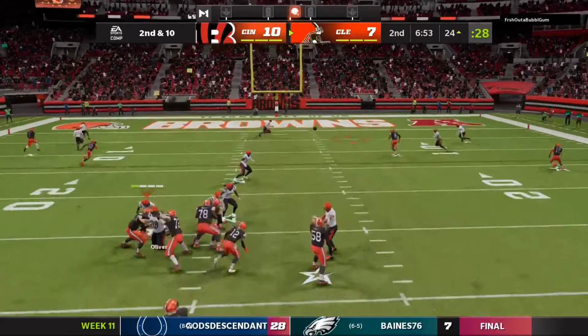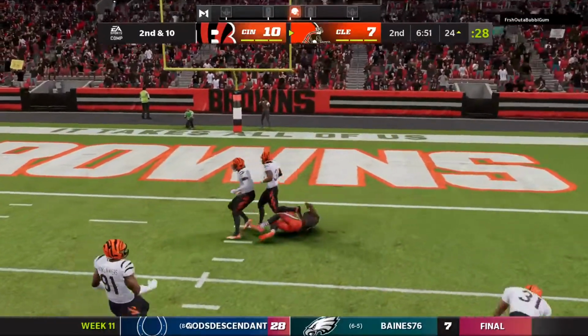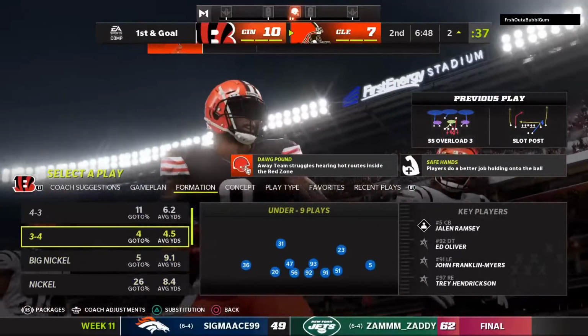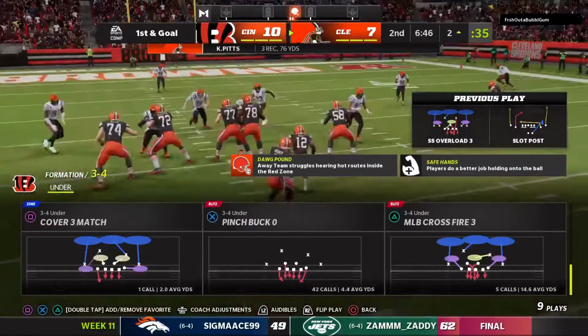They'll look to throw again. It's going to be caught by Pitts. And they are able to stop it, but he does take it all the way to the 2.